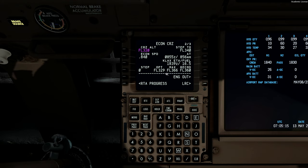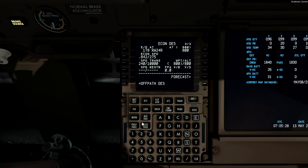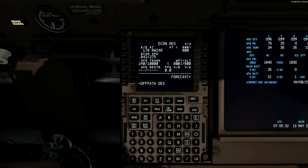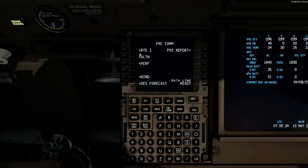Again, we're done with fueling and everything, and all the wind data is uplinked, so this should be accurate. Optimum 329. Going 320 initially, max 366, recommended 360. That's fine. We're also in the correct mode. We want to stay at econ. And then this does not really bother us right now. Go to FMC communication, verify nothing is empty, or nothing needs to be uplinked.